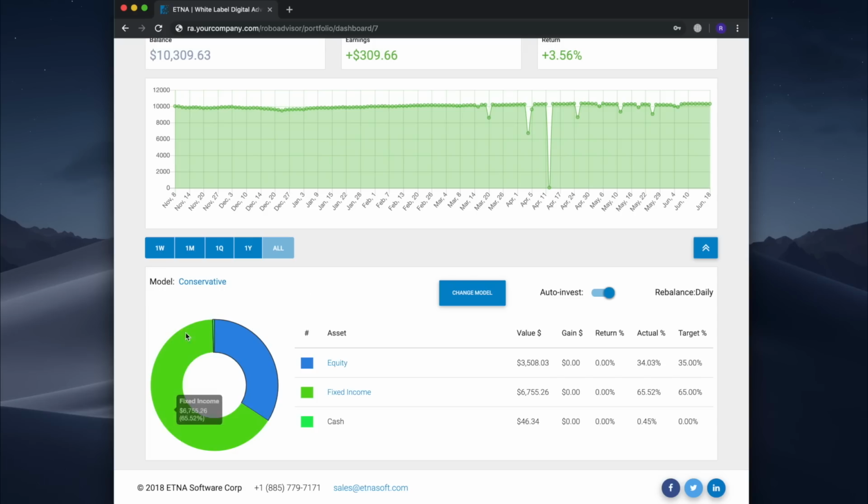Alright, so moving on, down below we have the visual representation of the portfolio. So as you can see on this pie chart, about 65% of the portfolio is in fixed income, while the remaining roughly 35% are in equities. So as you can see in this table, we have about 34% in equity, to be precise, and 65.5% in fixed income. Now, according to our investment model, we target 35% for equities and 65% of the portfolio for fixed income. So this deviation results from market fluctuations.